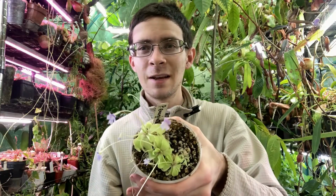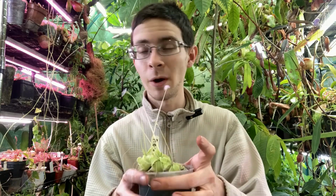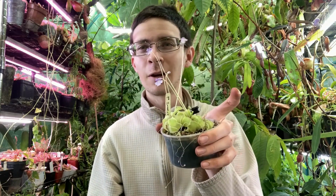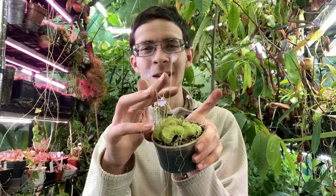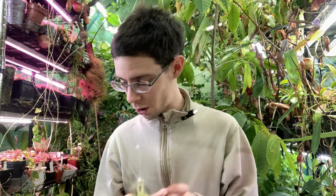And as you can see, again, these guys are fairly small. This is a small pot, so you can fit a dozen or so in a 4-inch pot, and so you can have dozens of flowers all packed in there. Beautiful species, very easy to grow, and a great butterwort to start with.